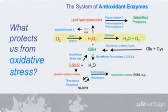The enzymes are shown in blue on this sequence of reactions. The bad products are shown in red, and the detoxified products, or the antioxidant products that help get rid of the bad stuff, are shown in green. It's the blue enzymes that make these reactions occur. The first paper really focused only on that little part. It looked at the reactions catalyzed by superoxide dismutase and catalase.